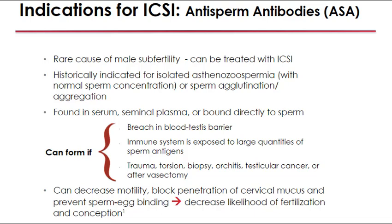Sperm-bound antibodies are thought to be clinically important because they can decrease motility, block penetration of the cervical mucus, and prevent sperm-egg binding, and thereby decrease the likelihood for fertilization and conception. Although some have suggested ASA testing for couples with unexplained infertility, the clinical utility of the test in such couples is uncertain, and ASA testing is unnecessary if ICSI is planned.